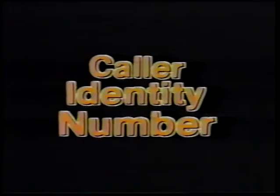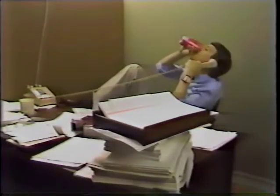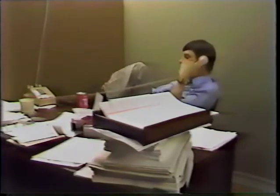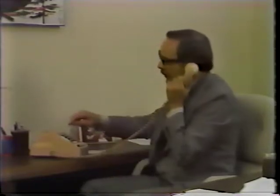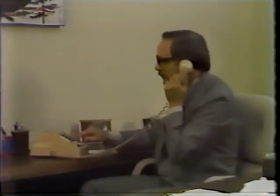Caller identity number. In most companies, because no priorities exist among users, line usage exists on a first-come, first-served basis. With many employees believing a company's flat-rate lines are essentially free, executives who need to utilize these lines for vital business have no assurance that a line will be available.